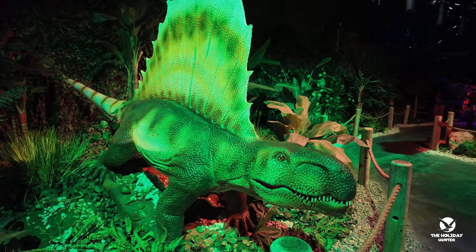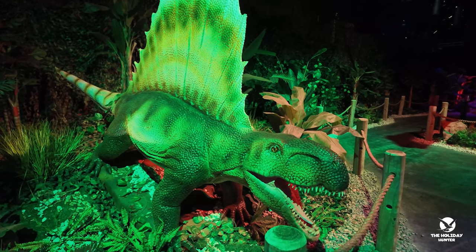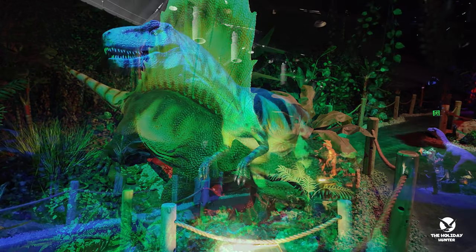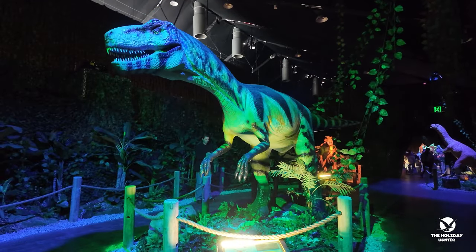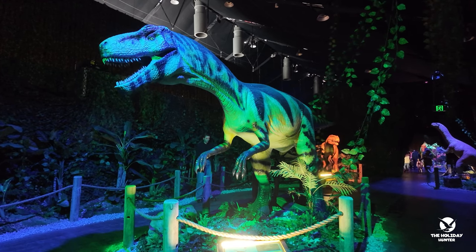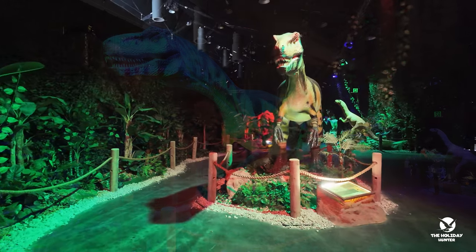The exhibit is filled with incredibly detailed and realistic animatronic dinosaurs that will leave you in awe. From the massive Tyrannosaurus Rex to the graceful Brachiosaurus, each dinosaur is brought to life in stunning detail. As you walk among these majestic creatures, you will marvel at their size and power.